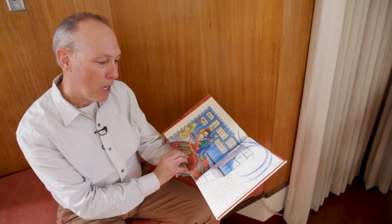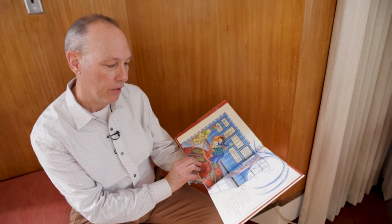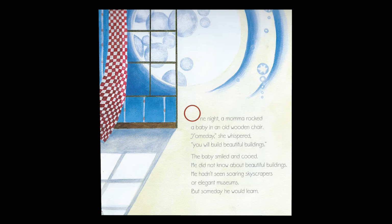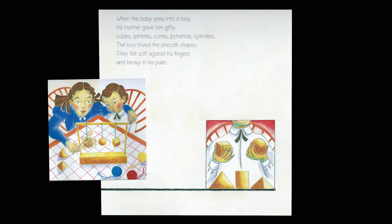One night, a mama rocked a baby in an old wooden chair. "Someday," she whispered, "you will build beautiful buildings." The baby smiled and cooed. He did not know about beautiful buildings. He hadn't seen soaring skyscrapers or elegant museums, but someday he would learn. When the baby grew into a boy, his mother gave him gifts: cubes, spheres, cones, pyramids, cylinders. The boy loved the smooth shapes. They felt soft against his fingers and heavy in his palm.